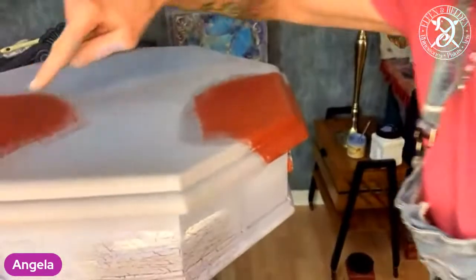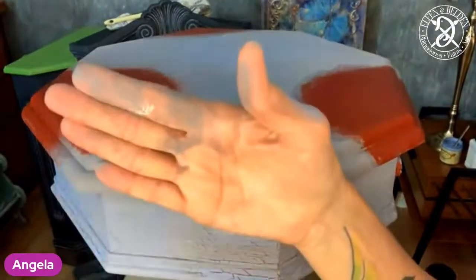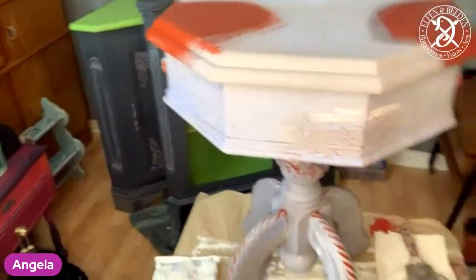So this is almost like puddling, you know, building some puddles. And basically, as I said, if you have it on a horizontal, you may get runs, you know, so watch it. If you use crackle on a horizontal surface, watch it.